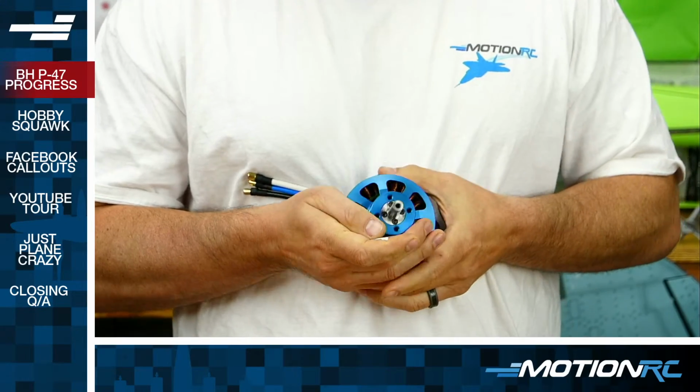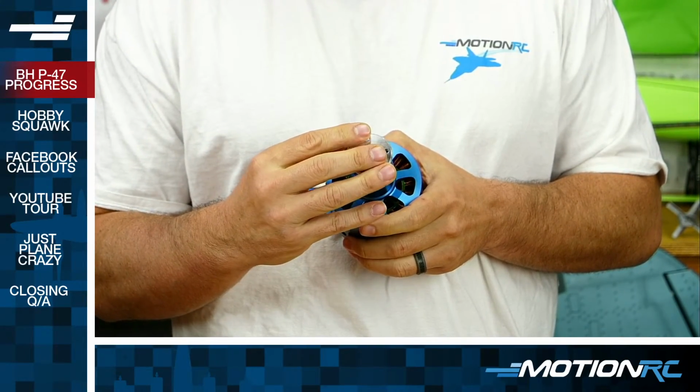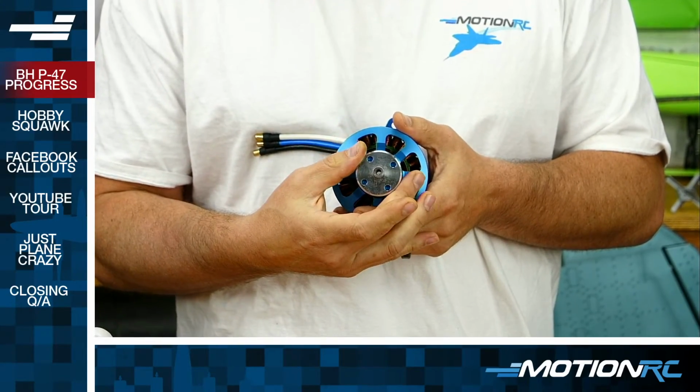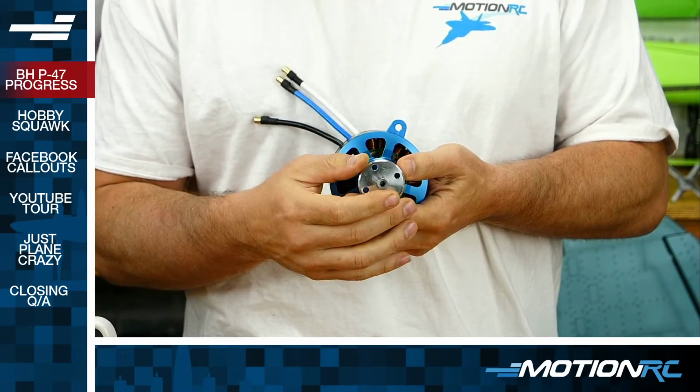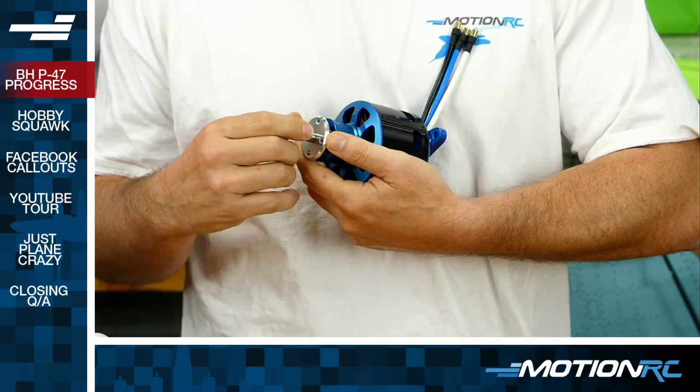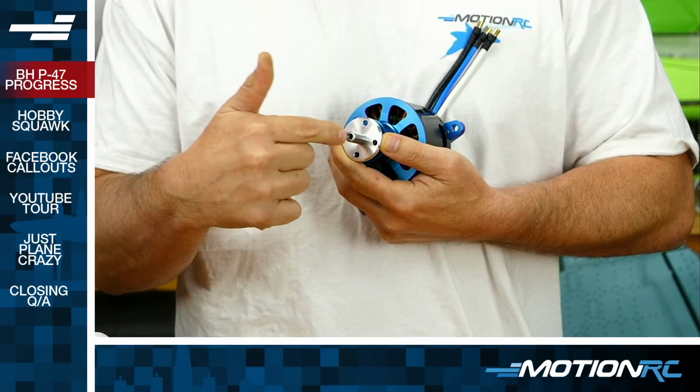Without the spinner, in essence without the prop, I was just thinking in my head, I got a 4-bladed wooden prop coming, black with yellow tips, going to look great. But when I put that on there, I realized the prop shaft isn't threaded. It's threaded on the inside.